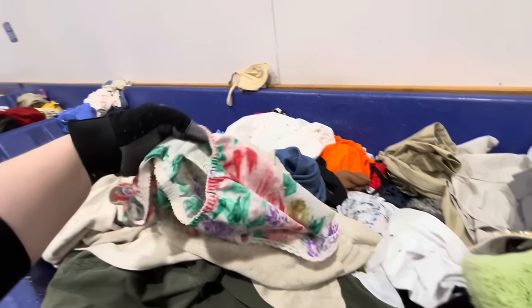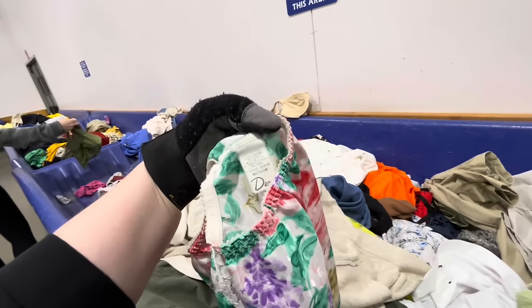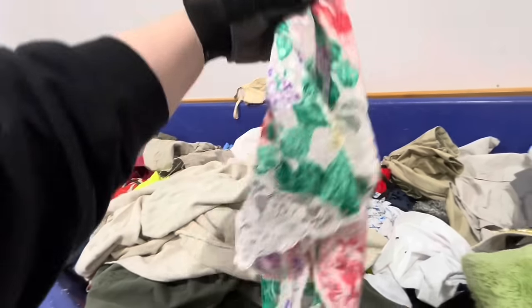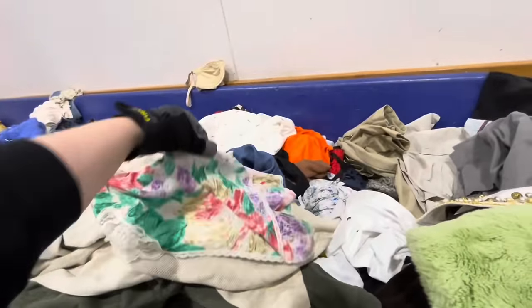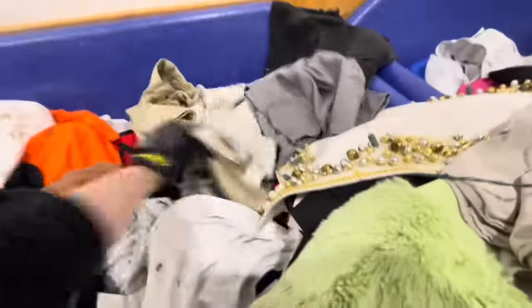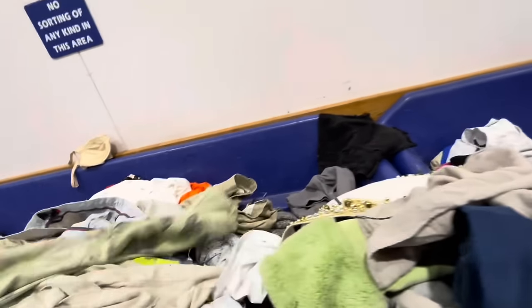Vintage undies, made in USA. People like their vintage undies. Undie shorts. Don't ask me why. I don't know.